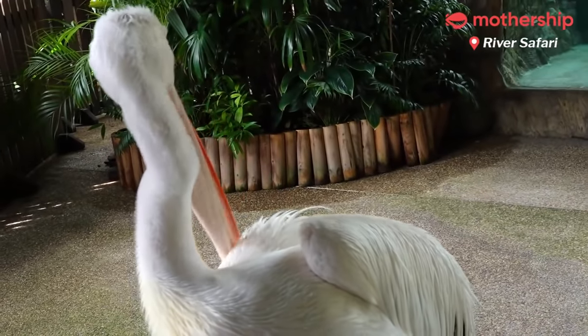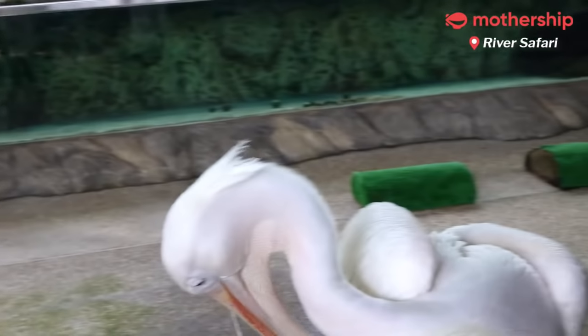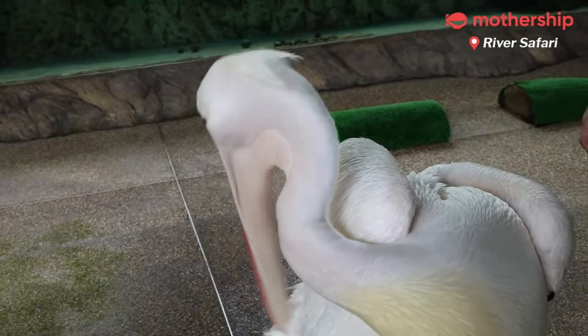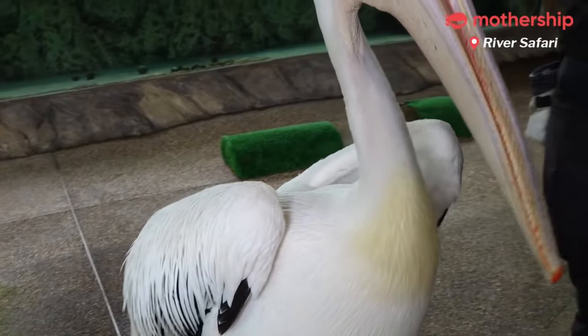So, but they will actually hold it in their beak if they are... No, they won't actually. They don't store there. So what's the beak for? Like, why so big? You know, these birds, they are social feeders.